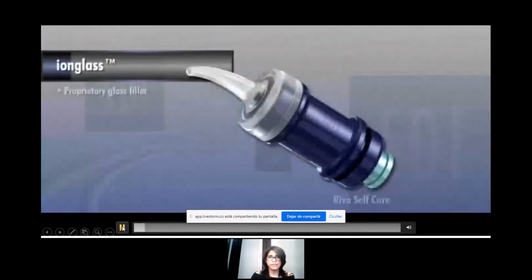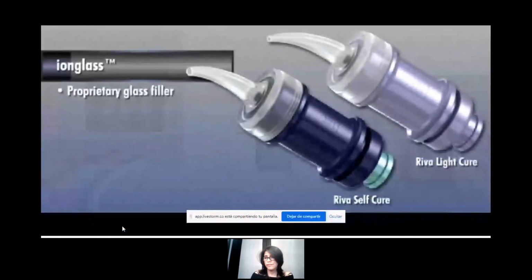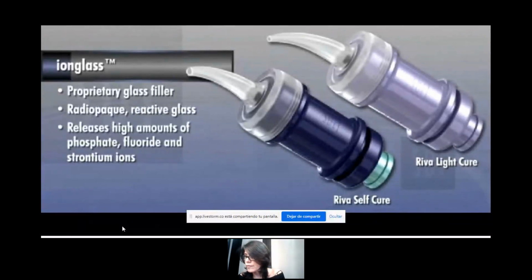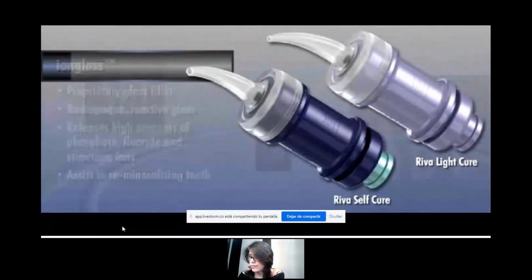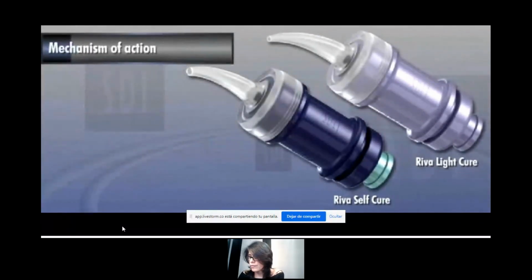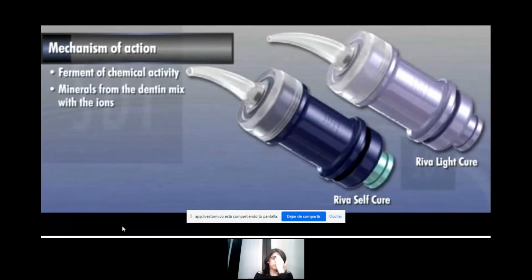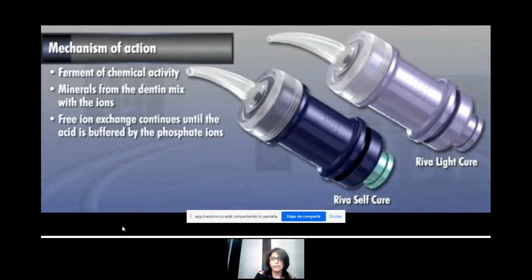Riva products contain proprietary glass filler called ion glass. SDI ion glass is a radiopaque reactive glass that releases high amounts of phosphate, fluoride, and strontium ions to assist in remineralizing teeth. Immediately following the placement of the glass ionomer, a ferment of chemical activity takes place under the restorative. Available minerals from the dentin mix with the ions released from Riva, creating a free ion exchange that continues until the acid is buffered by the phosphate ions.